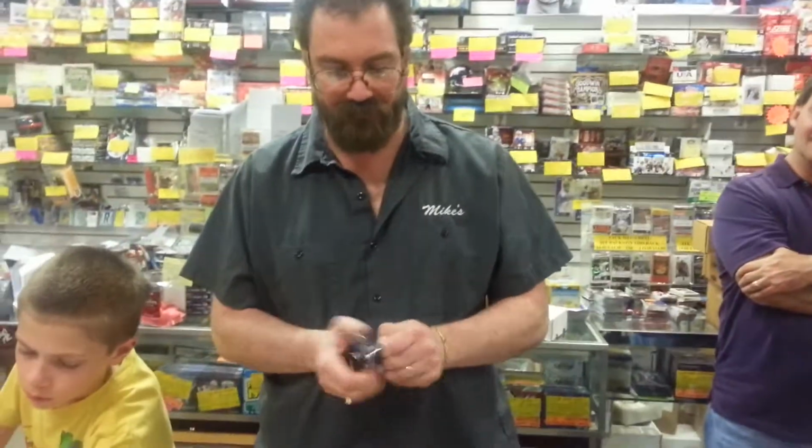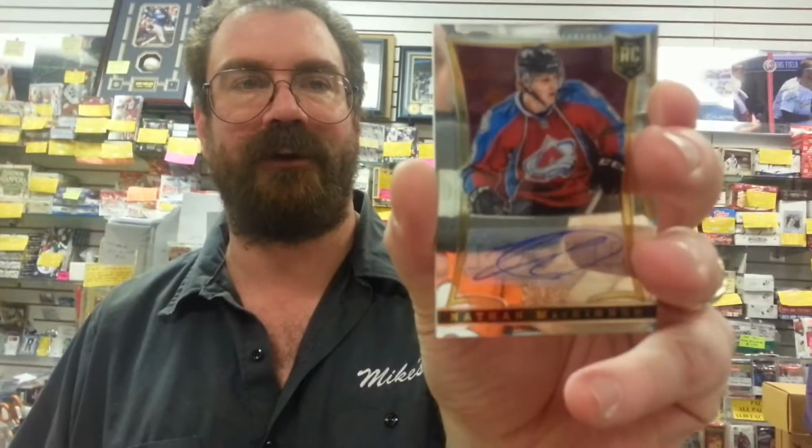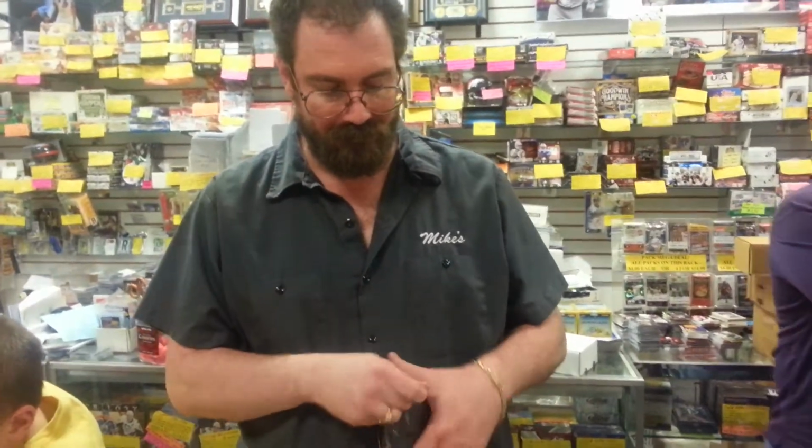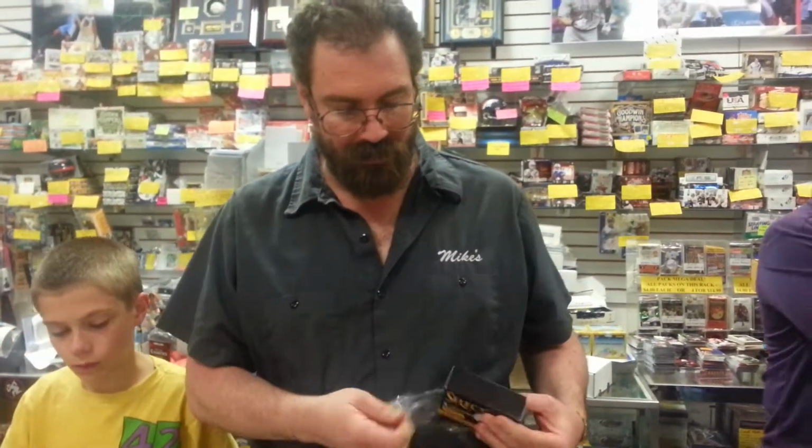All right, last pack of the first mini. You really should update your logos. It makes us who don't know hockey. Has a Nathan MacKinnon autograph out of 399. Oh. Yeah, I think Jim will be happy on that one. How much does that go for? $100? Oh, yeah, that's a pretty nice card.